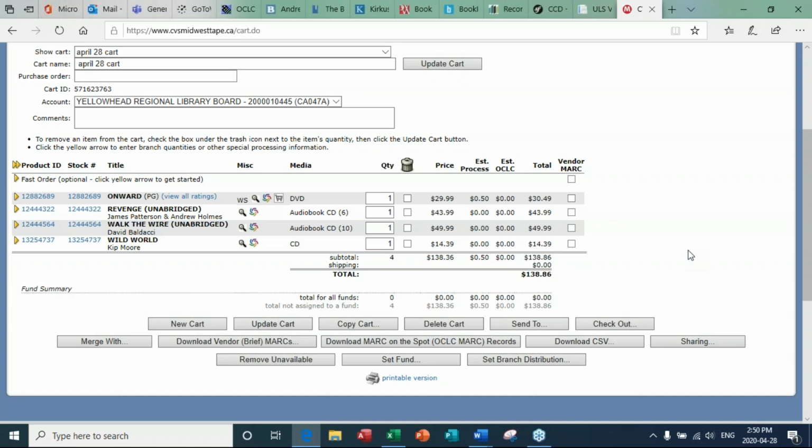So again, all you're doing is you're not submitting this yourself, you're just emailing us and giving that same information: login, password, any detailed notes, PO numbers, duplicate titles. Do you want us to save the cart or delete the cart? And that's pretty much it. And from there, we take it away. And that is it. I know that the last part was a little quick.